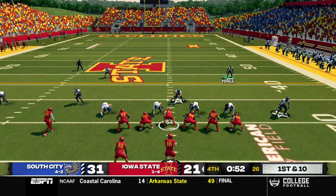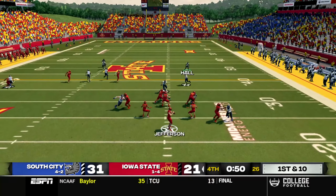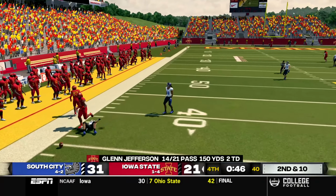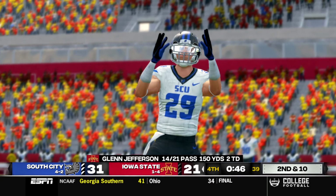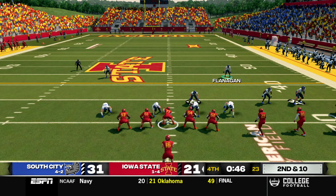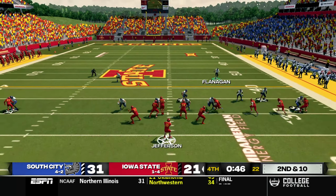Jefferson in shotgun at the 30-yard line. He'll take the snap and look to pass downfield. Dance around, lobbing it to the outside, and that one's going to be deflected by Brian Edwards. I thought he had a chance to pick that one off. 46 seconds. They are not dead in this game, but they need to score quickly.